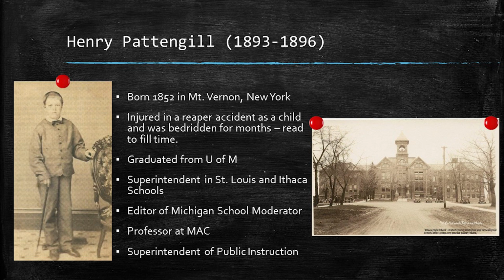So Henry Pattengill was born in 1852 in Mount Vernon, New York. As a young child, he was injured in a farming accident. He was thrown from a horse, and a reaper that the horse was pulling ran over his leg. It was thought that he was not going to survive, and the doctor didn't set his leg. When he was still alive a day later, his parents sent for another doctor who did set his leg, and he very slowly recovered, but he was bedridden for months and took up reading.